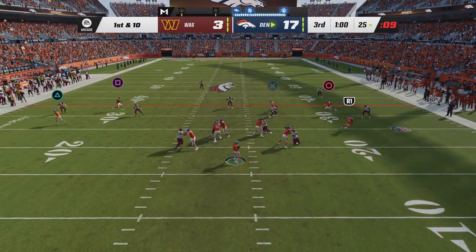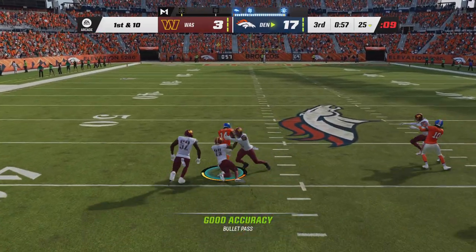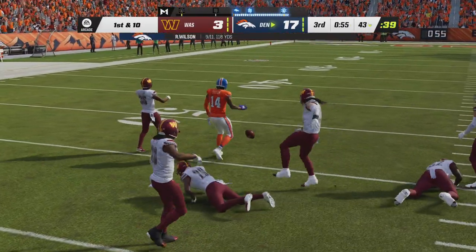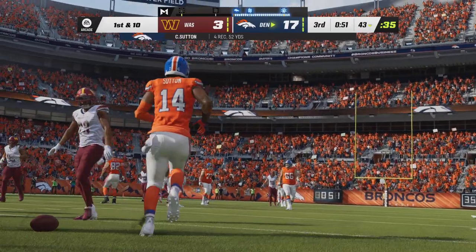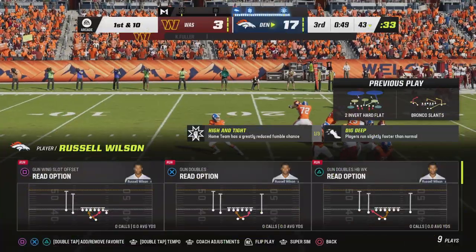This time, Wilson will throw. And Sutton hauls it in over the middle. And they get him down, but not before he takes it across the 40-yard line. 18 big yards on that one, and a Denver first.